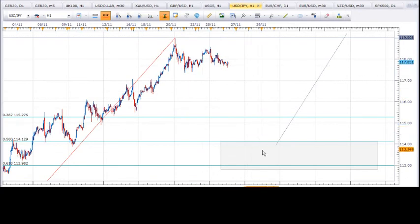I would love it to get down to this kind of level so I can go long from here as a longer term swing trade, but that's quite a lot of points. There's 300 odd pips, 400 odd pips that we're going to have to shed, and I doubt that's going to happen, certainly within the next week or two.